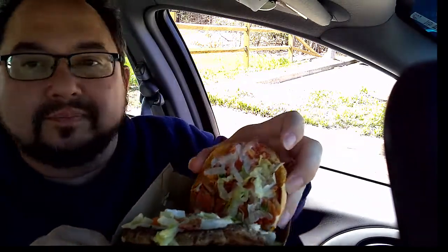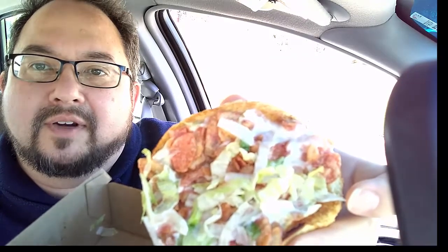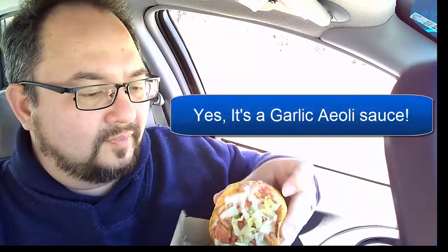Much larger here. Let's see if I can brighten up my camera for this. There we go. Yeah, those are the garlic chips, the red things there. Very interesting. And I'm not sure what the sauce is. I think it might be an aioli sauce. I'll have to look that up. Yeah, I can't wait to take a bite of this. I'm a garlic lover.